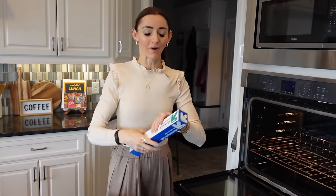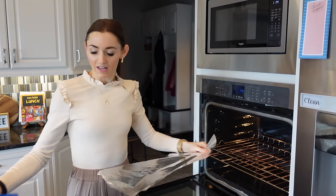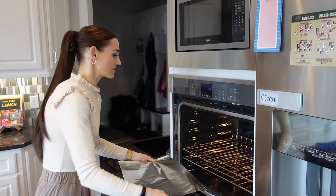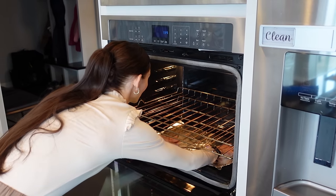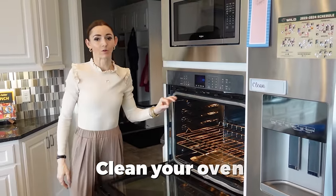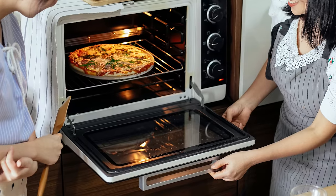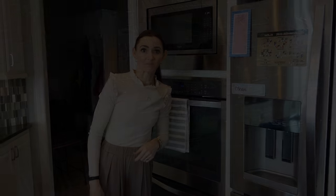You can buy specialized liners to put in the bottom of your oven, but you don't need it. You can just use this. This is particularly helpful if you are making pizzas. You know, cheese likes to drip down there. Now you're gonna have to clean your oven way less often, and all you have to do is take this out when it gets all gunky and full of goodness.